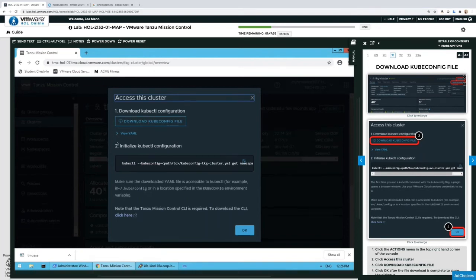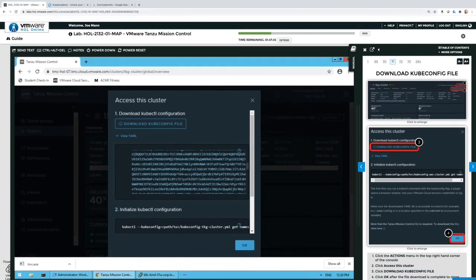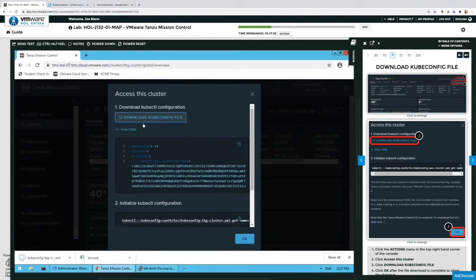We can also, if we wanted to, view the YAML file that includes the certificate authority, the token, and things like that kubectl will use to access the cluster. But I'm just going to click download kube-config file. Did it download? There we go. I see it down here in the downloads bar. Now I can click OK.